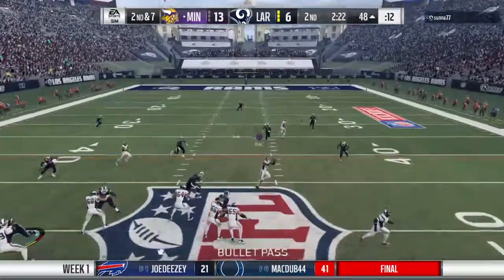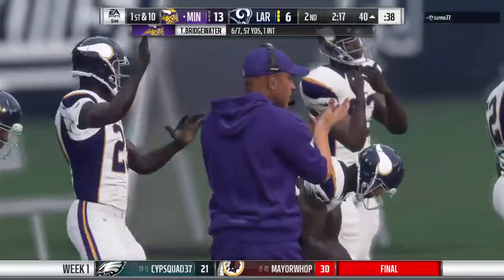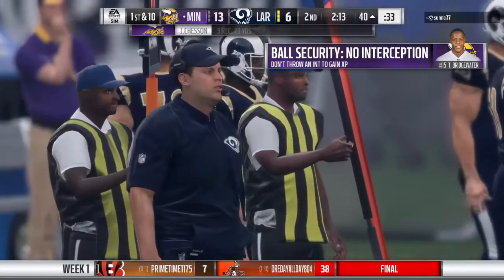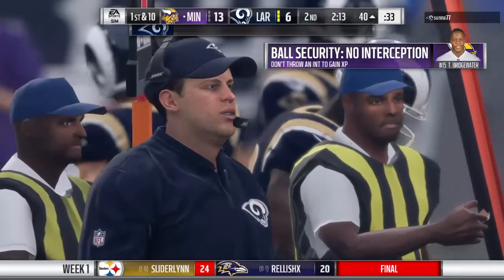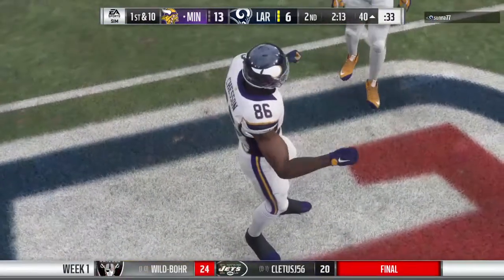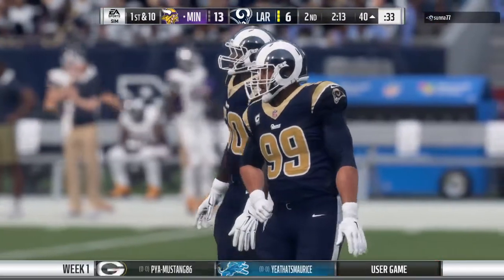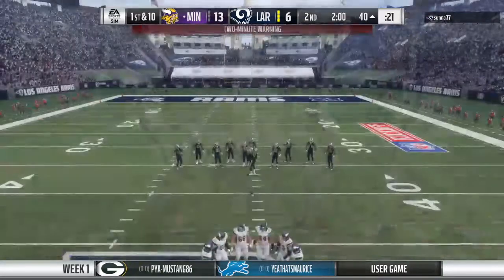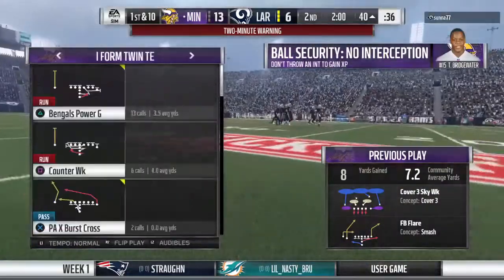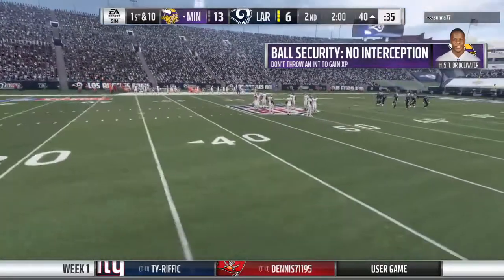The 2nd down throw for Bridgewater. And a quick throw here that's complete. And he'll be brought down, it looks like right at the 40. 8 yards on the pickup there, and it moves the sticks. Two minutes to go here in the 1st half. We're back to the City of Angels after this timeout.